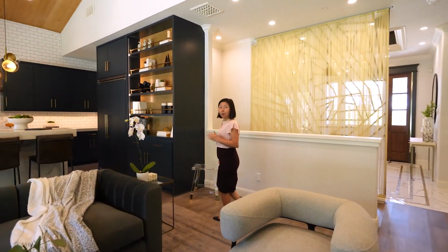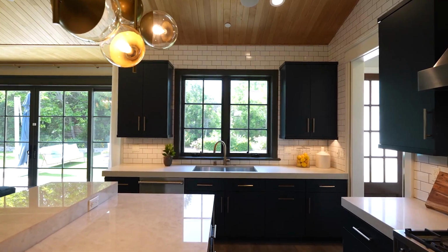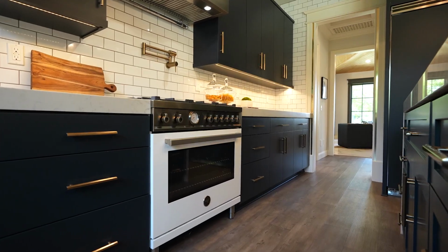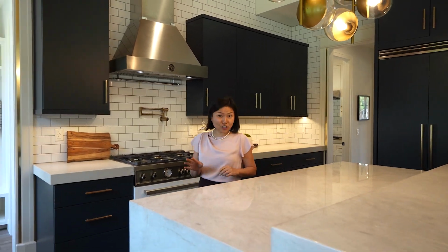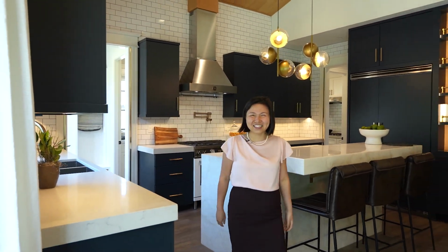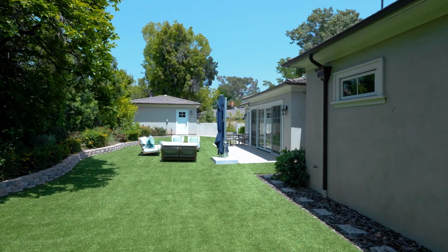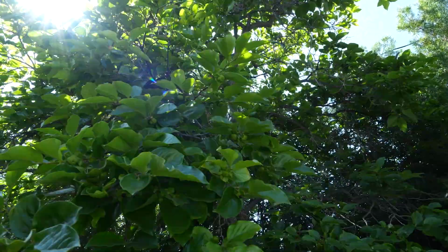Stepping into the great room, we find ourselves in the heart of the home, designed for both style and comfort. The showcase kitchen has been impeccably crafted with custom cabinetry, quartz counters, and top-tier appliances from Viking and Bertazzoni. Just imagine putting together a charcuterie board while chatting with your guests as they lounge on the couch before heading outside. Perfect for summer barbecues, you'll love spending time with friends and family in this easy-care backyard. Then, when fall rolls around, you will enjoy picking fresh persimmons from the bountiful tree.